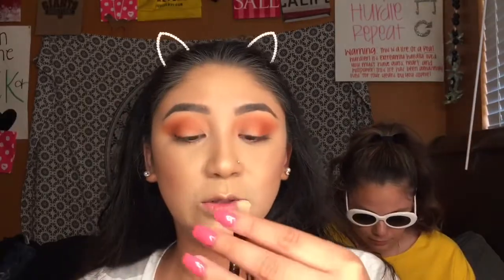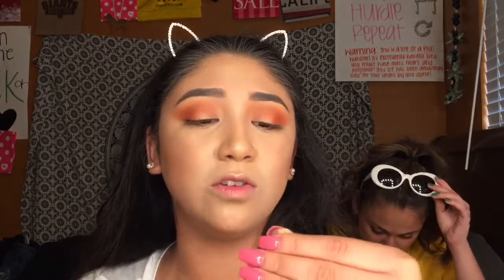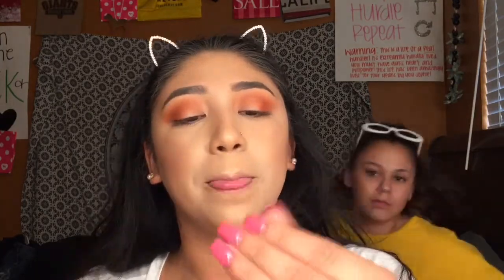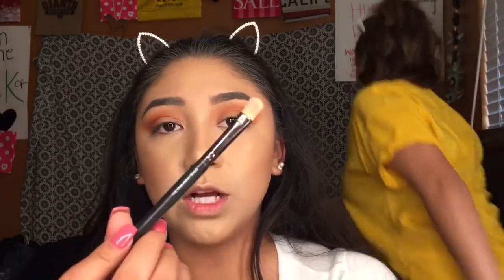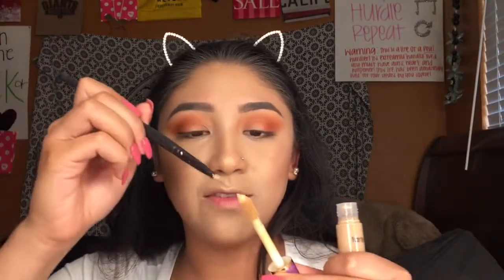I'm gonna cut my crease with this concealer brush. It's just a random brush. I think my mom got it from Costco like 10 years ago and I stole it from her. But it's just a random concealer brush. I'm just gonna use Tarte Shape Tape again. I'm just gonna get a little bit off the applicator, and I'm gonna cut the crease halfway.